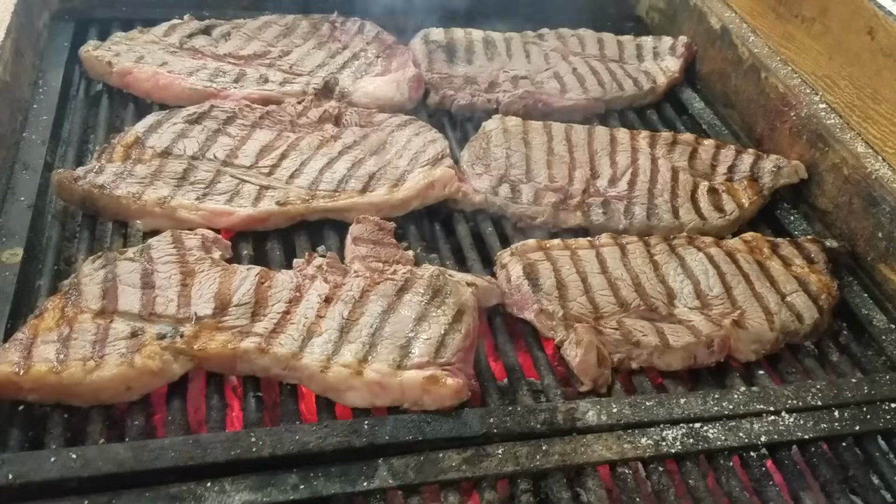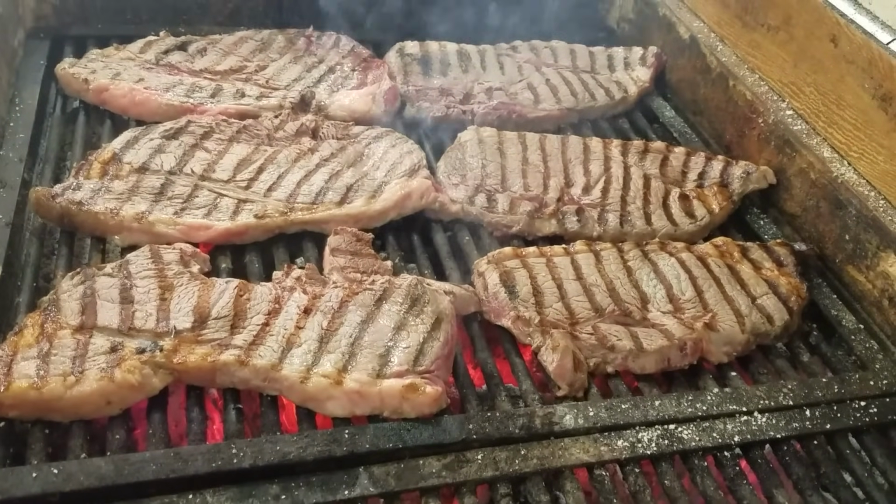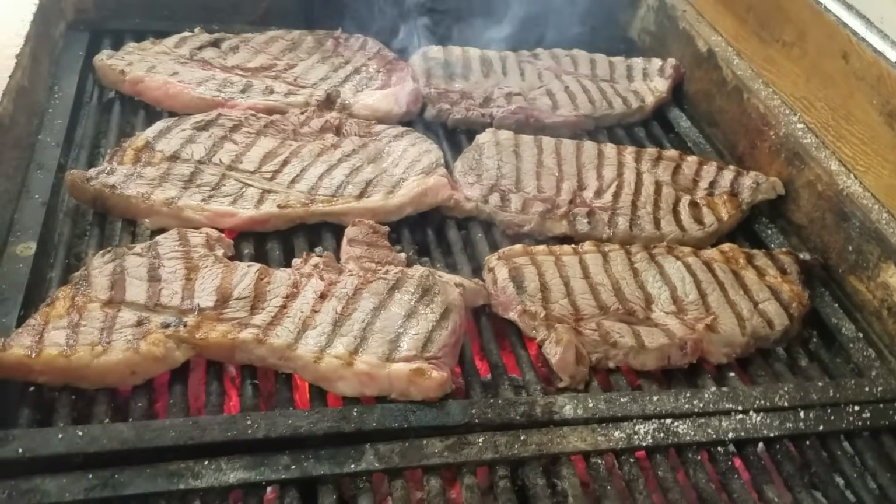So you wanna make sure you got your nutrition in check, eat in a calorie deficit, and then focus on eating nutrient-dense foods. So good lean protein sources, a lot of veggies, good essential fats to keep your testosterone levels high. If you're doing that, you're gonna get phenomenal results.